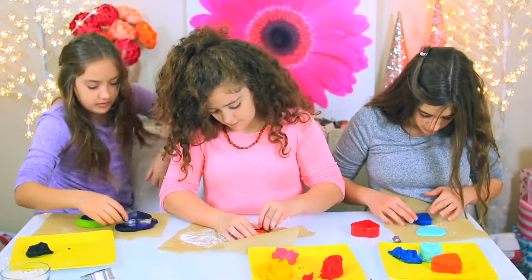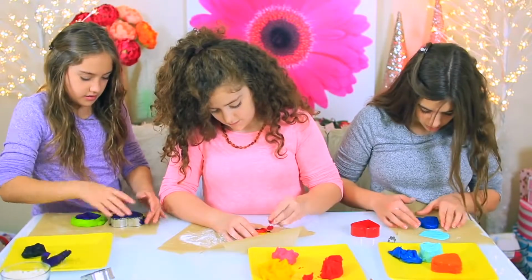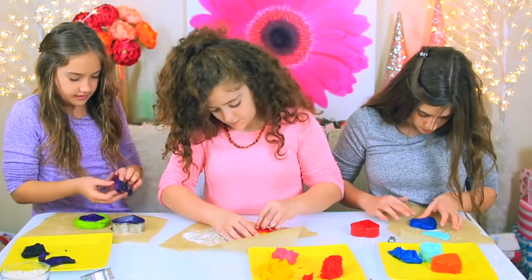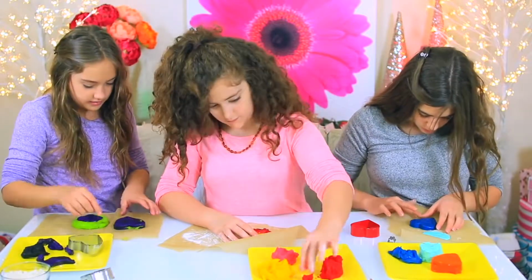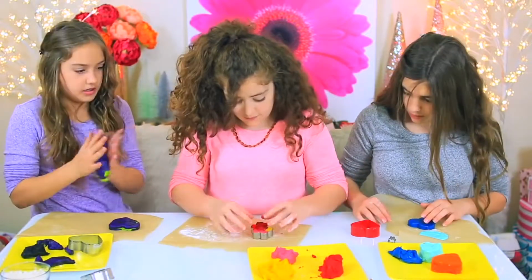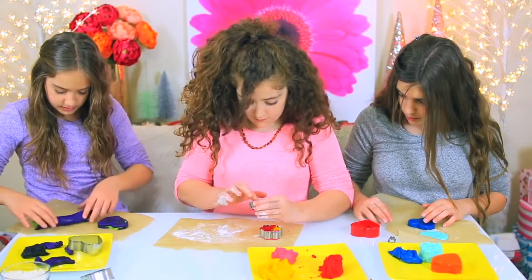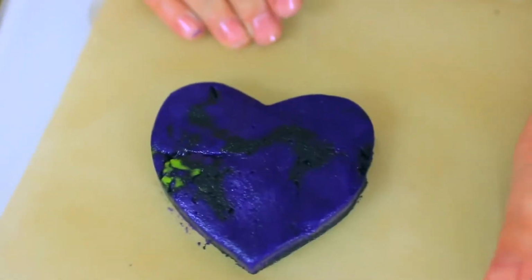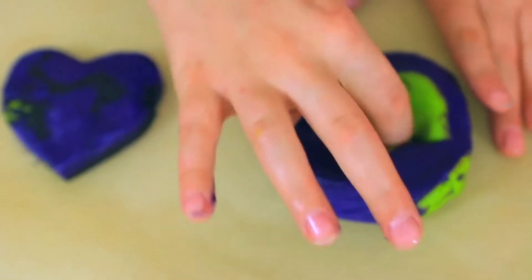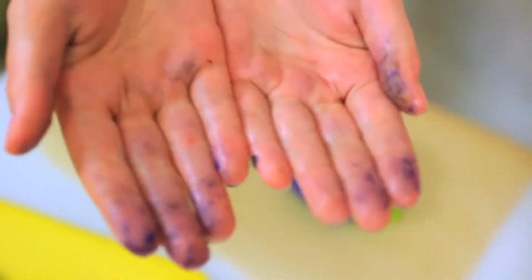How do they look, Mom? Okay, guys, I made a galaxy heart, which I love, and I made this donut. Hi. I'm currently baking. I'm gonna wash my hands. Look at my hands. They're like dyed.